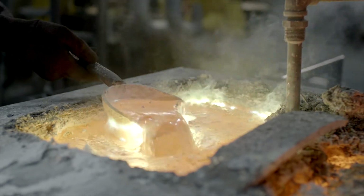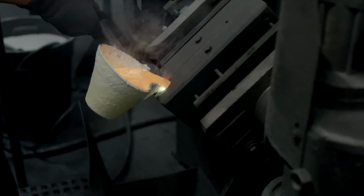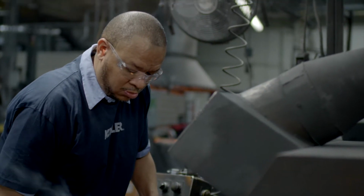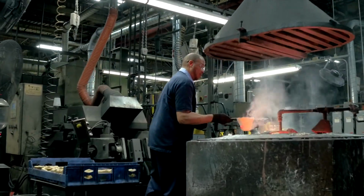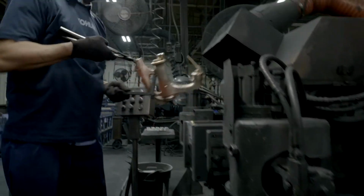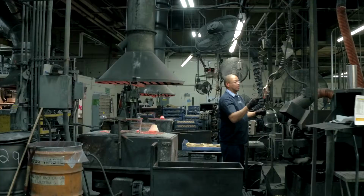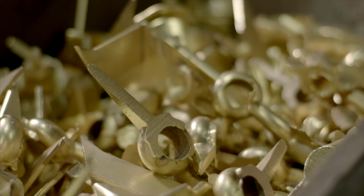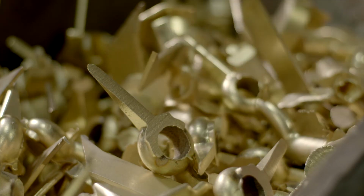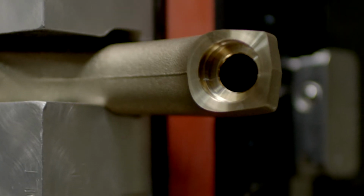Here, an artisan pours the brass into molds, rotating them so any air escapes and the brass fills all open spaces. Kohler has been handcrafting faucets since the late 1920s to ensure the highest quality worthy of the Kohler name. Once the parts have been removed from the mold and cooled, any excess brass is trimmed and sent to our recycling bins. The faucet is then machined and threaded to prepare it for assembly later in the manufacturing process.